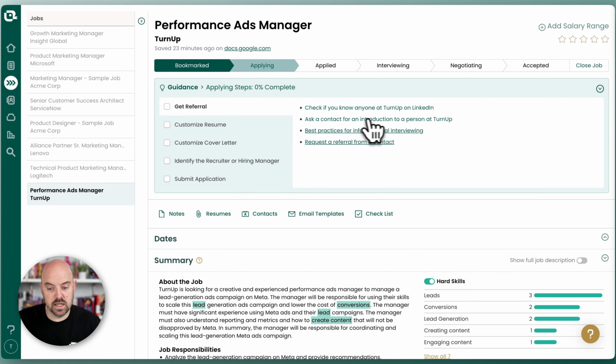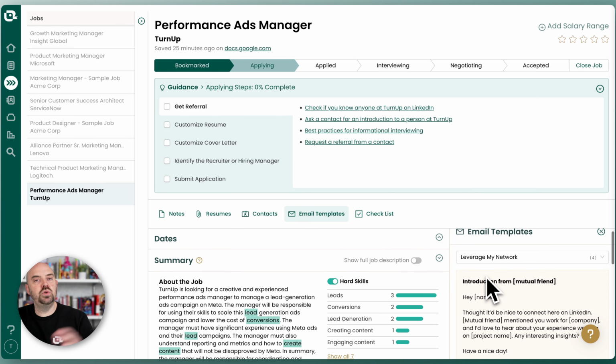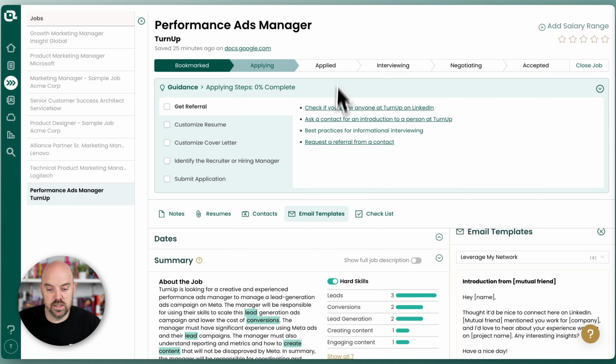And ask a contact for an introduction. If you click that, that's going to take you to the email templates. And I'm going to do a video per mode, but what you can see is these are shortcuts to various things within the platform. Best practices for informational interviewing. That'll take you to one of our blog articles on ways to do that. So I would highly recommend that you use the guidance. It's got a lot of tips and tricks.